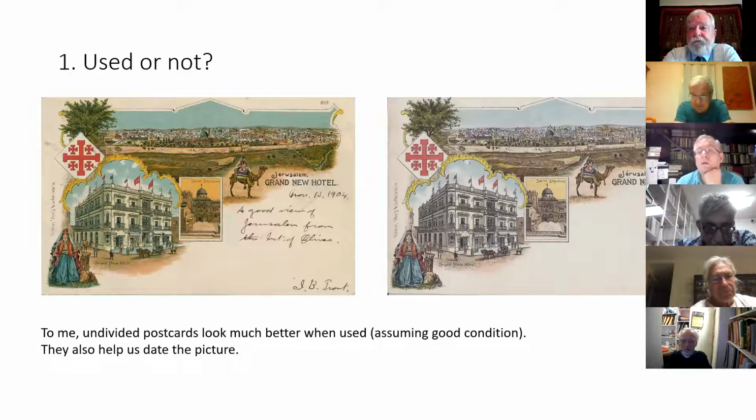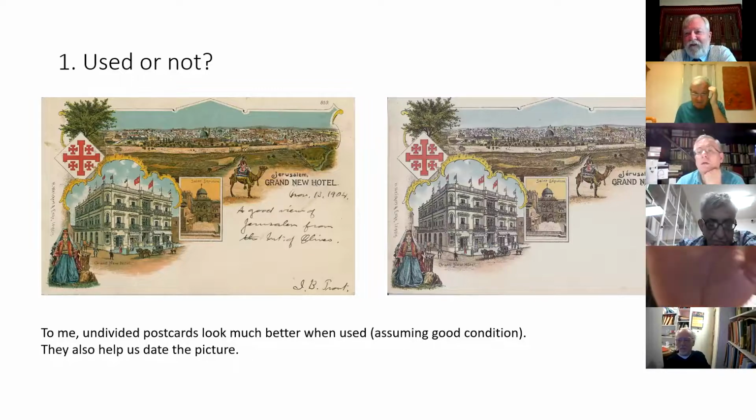But assuming I can get both, let's say I can get both, you wouldn't give extra points for the postally used card, even though, for me personally, I'm thrilled when I see a postally used postcard like that. It just gives me a chill.